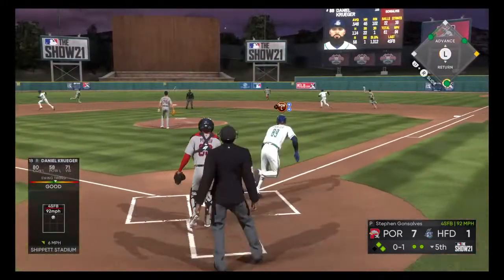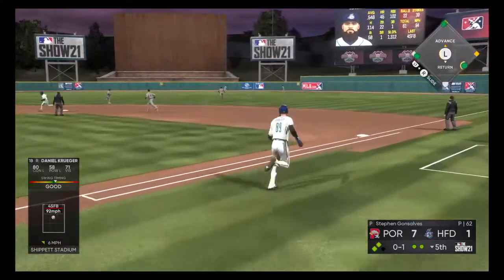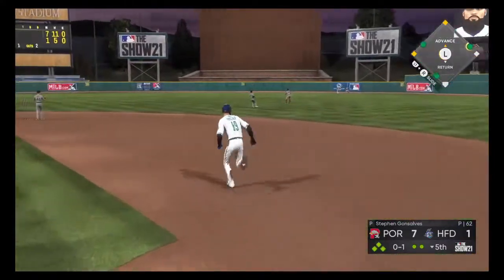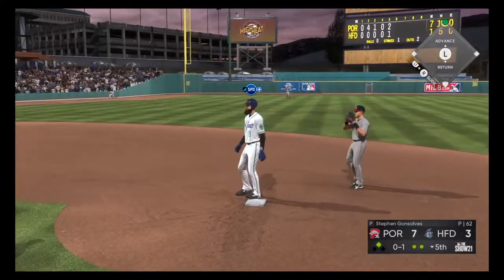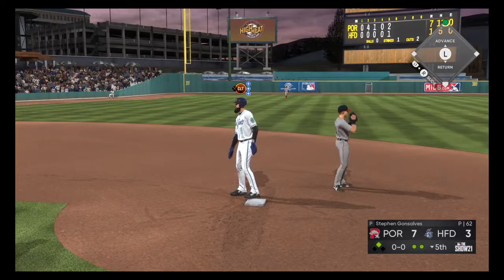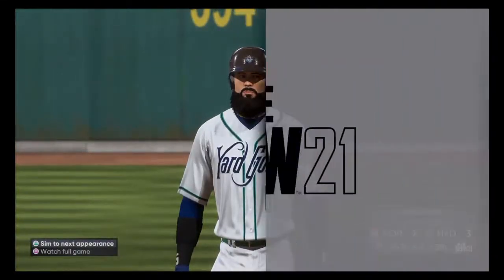There's a well-hit ball out to right center field. Come on, come on. All right, go at 2. And the runner will score from second. In to score is the runner from first. That makes it a 7-3 ball game.